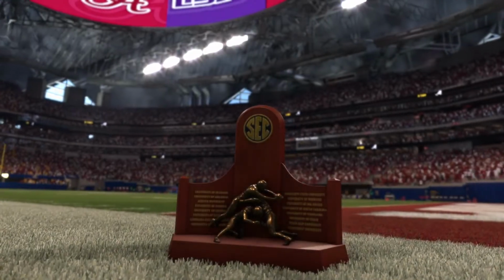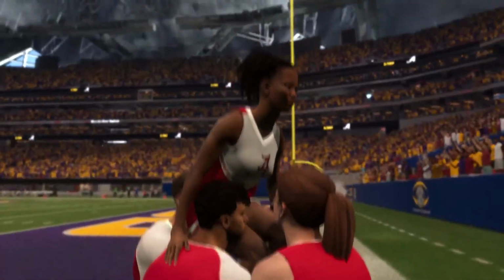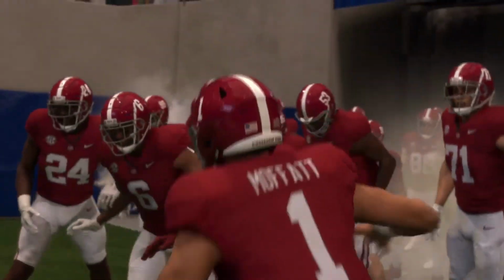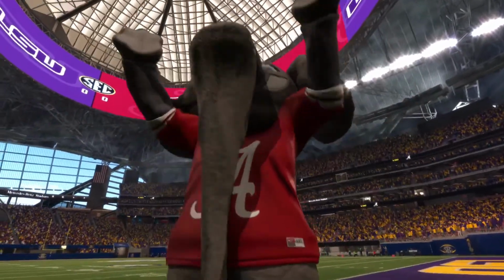Welcome, everyone, to the original conference championship game. There's simply nothing quite like the intensity when an SEC title is on the line. All the legendary players, the epic moments who have made their mark on this occasion. The intensity is simply unmatched. Can't wait for this one.